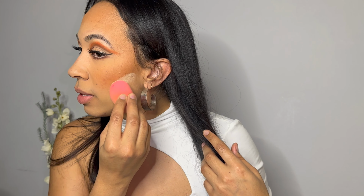We're gonna take our powder again, and then we just want that cheekbone to look extra sharp. The worst part about this to me is making the lines exactly the same on both sides. I feel like it is so hard to do that.